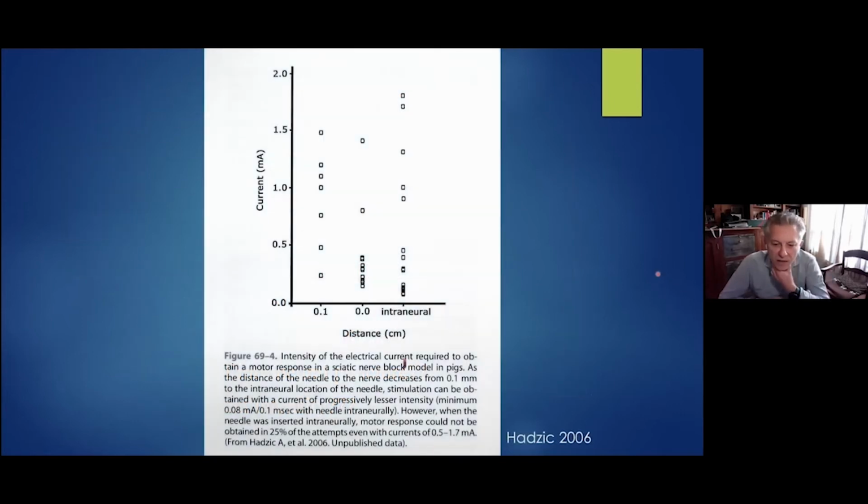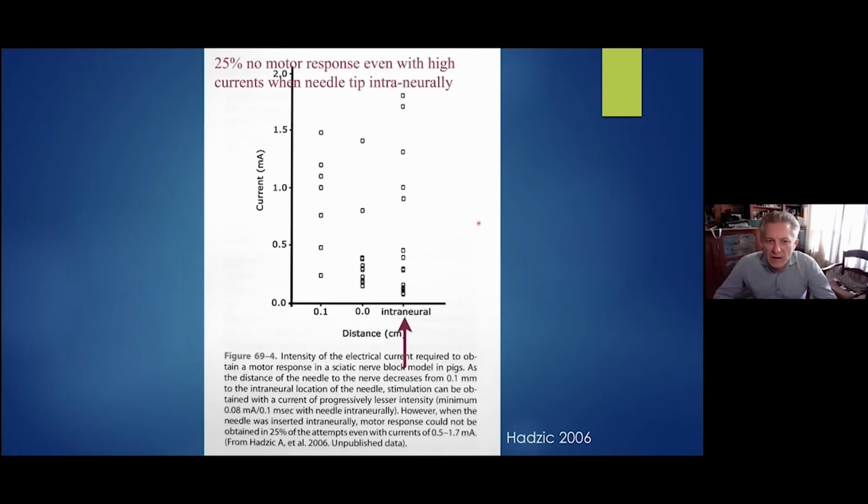And when we look at this unpublished data of Admir Adzik, where he looked at the current intensity at 1 millimeter from the epineurium, with the needle touching the epineurium, and with the needle intraneurally, we see in the first two a decrease of the intensity when you are getting closer. But once intraneurally, you have an increase in some cases, with, in 25%, no motor response with high currents when the needle tip was intraneurally. So that doesn't mean that a low current will give you a motor response when you are intraneurally.